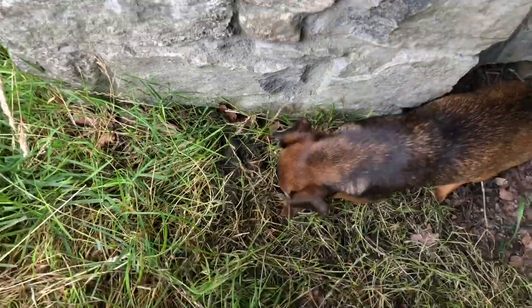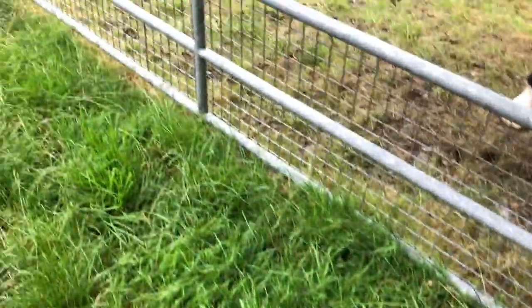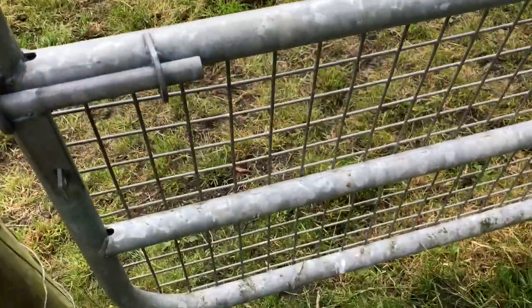Inca, what are you excited about? Oh, there's a piece of manure, so I say there's a dung beetle underneath. Anyway, I've closed the gates down at the bottom, and I'm going to let the horses out.